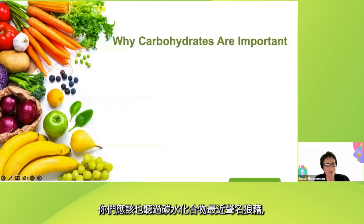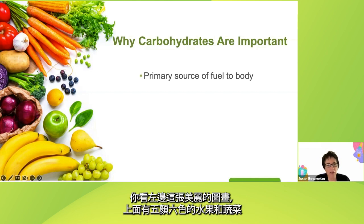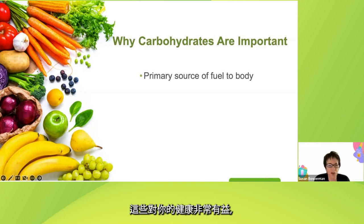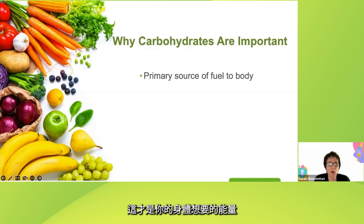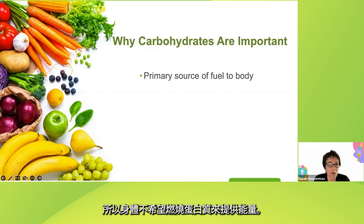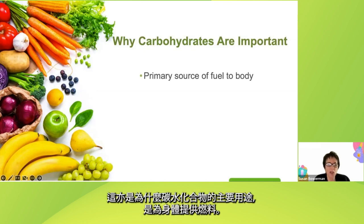Carbohydrates have gotten kind of a bad reputation recently, but part of the reason is that people are eating the wrong types of carbohydrates. You see this beautiful picture on the left of these colorful fruits and vegetables. These are so healthy for you. Carbohydrates are the primary source of fuel to your body. This is what your body wants to run on. It doesn't want to burn protein for fuel, because protein is so important for so many other functions. It would be a waste to just burn it as energy. It needs to do its other jobs. So the primary use of carbohydrate is to provide fuel to your body.